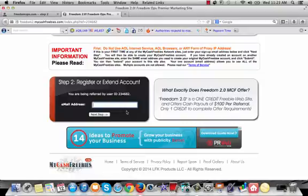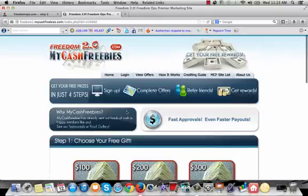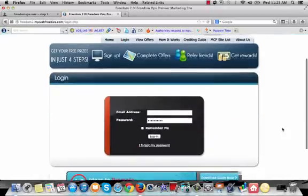Once you click that box, a password field is going to pop up, and you're going to put in the password that you created when you created your MyCash Freebies account through the Freedom site. And by the way, if you forgot that, you can just go up here to log in and click this I forgot my password button.